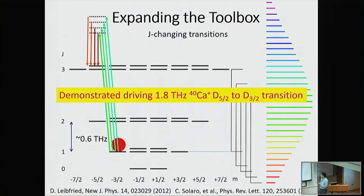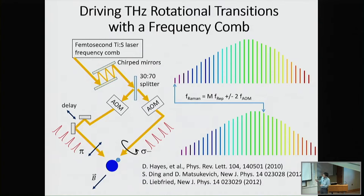And this has been demonstrated in the ytterbium ion hyperfine transition that's 12 gigahertz in frequency, and also, to extend it to a terahertz transition, it has been demonstrated in the calcium ion fine structure transition. And in the lab, what we use is a femtosecond titanium sapphire laser frequency comb, and we split it into two and shift the frequency with two AOMs. And we have a delay line to make sure the pulses arrive at the ions at the same time.